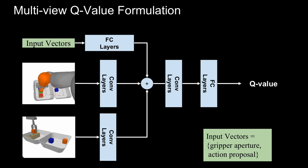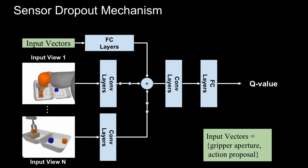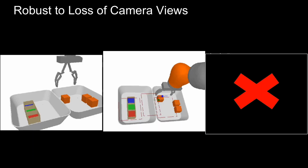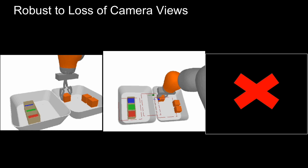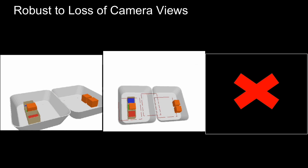Using a continuous Q-learning formulation, our system's observation space is composed of multiple camera views and the gripper's current aperture. The action space consists of open-close gripper actions, relative end effector displacements, and a task termination action to enable closed-loop control for multiple views. We use sensor dropout during training by randomly turning off camera views when updating the Q network. This sensor dropout mechanism significantly boosts the final performance of the multi-view approach and makes it robust to loss of camera views after training.